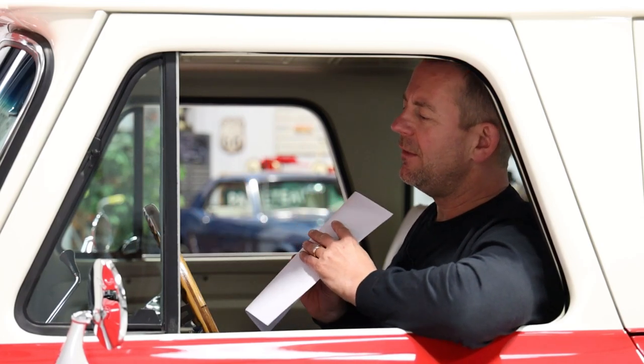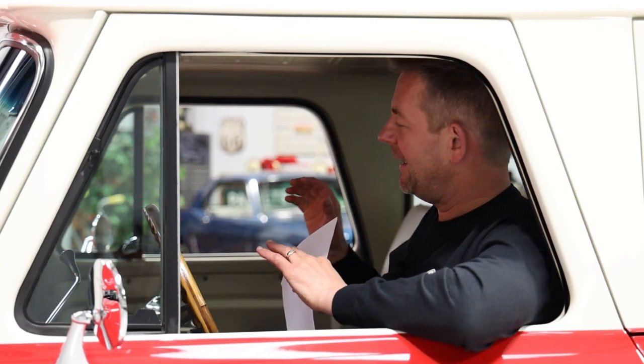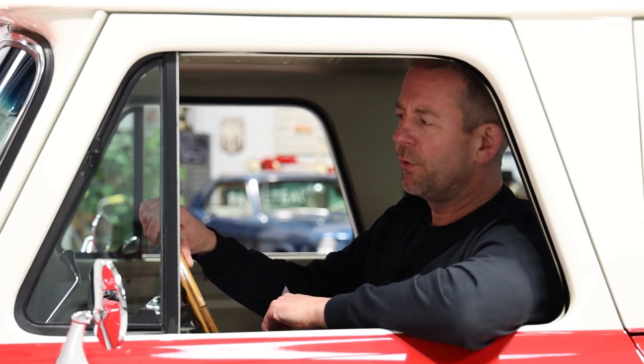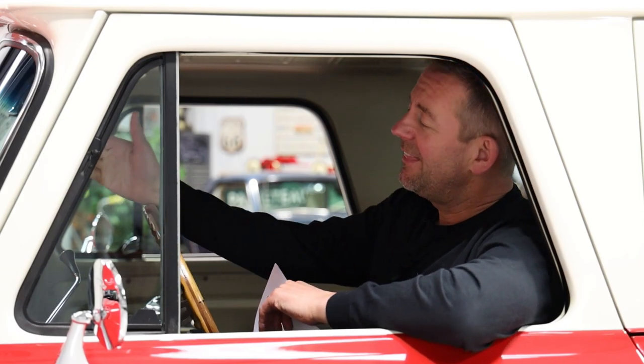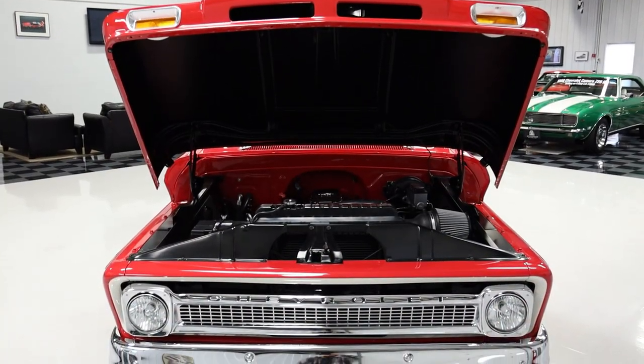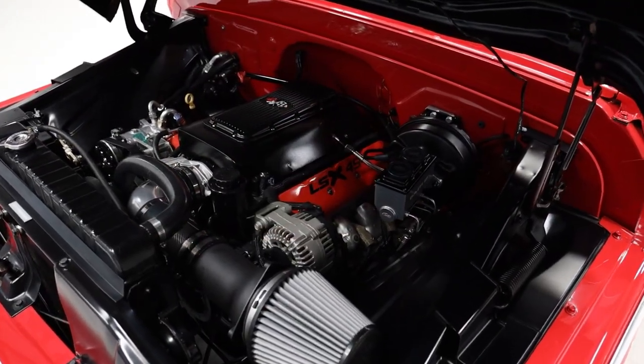As I had mentioned earlier in the video, this is where this truck really gets sexy. In my opinion, if I was at a car show, I saw the outside and saw the inside, and I hadn't made my way to the engine compartment, I'd ask the owner, what's it packing under the hood? Please tell me it's got something mean. This is an unbelievable engine. For anybody who knows LS engines, the LSX is no joke.